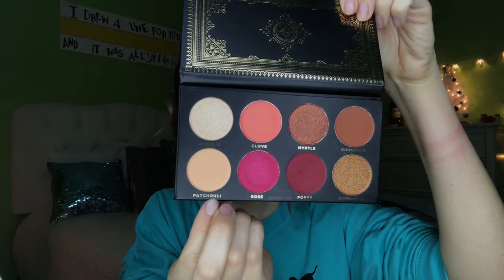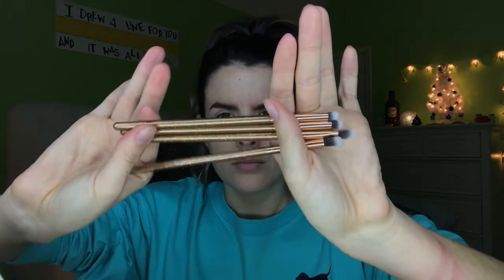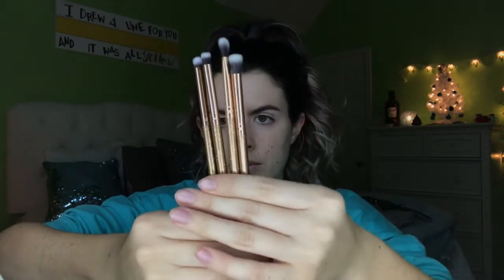Alright, so I went ahead and did my brows off camera and primed my eyelids, and I have not set them yet. I'm gonna start by taking the shade Patchouli, I believe is how it's said. And I'm going to go ahead and open up these brushes. These are really cool. I'm gonna go ahead and take this first fluffy brush. This is a mini tapered blending brush. Dip into that Patchouli color.